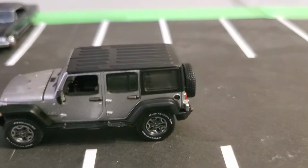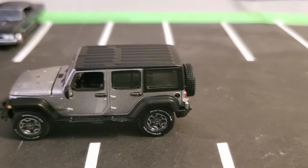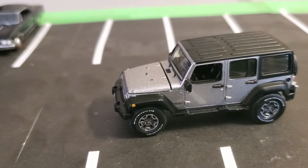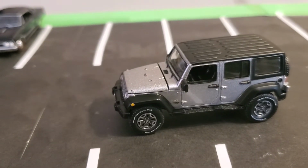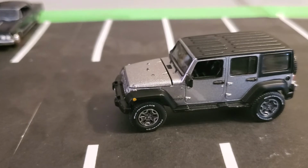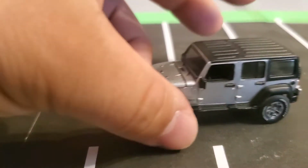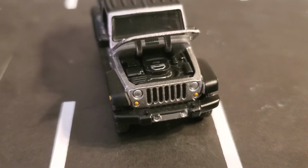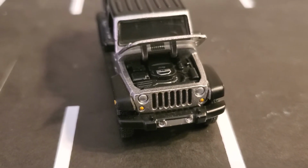No roof comes off, which is fine, because I don't have an off-road setting in my diorama, so I don't really have a reason. It's 68 to 78 degrees year-round, and you don't really need it off or anything in the house, so, jokes. But again, Autoworld with their opening hoods, something I really enjoy because I have a diorama with a mechanic shop on it, so I do enjoy it.